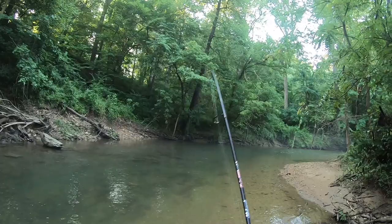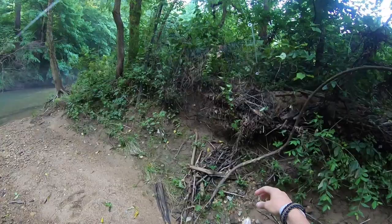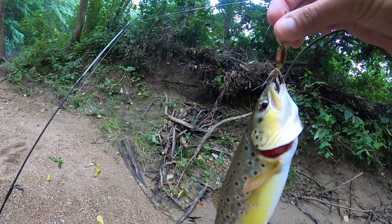Ooh, that's a lot bigger. Dang, that's a nice one. Dang, that's real nice. That's keeper size. I mean, you can't keep anything here, but wow, look at the gold on this guy. Not as red, but really gold. Wow, absolutely incredible fish.